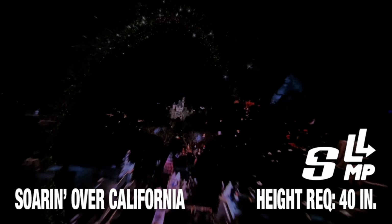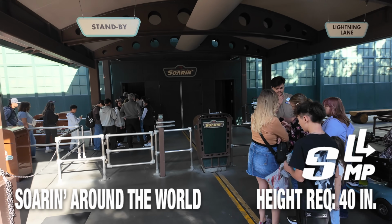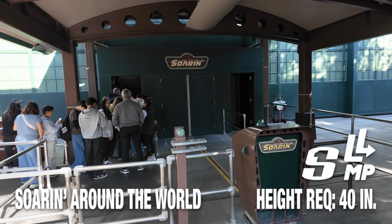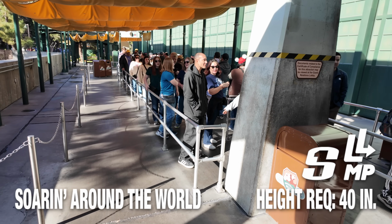Many people, myself included, wish they'd leave it as Soarin' Over California here in California and Soarin' Around the World at Epcot, which is more focused on the different countries of the world. Soarin' has a height requirement of 40 inches, and while it does have a single rider line, the cast members have warned me that the wait could be longer than the standby itself.